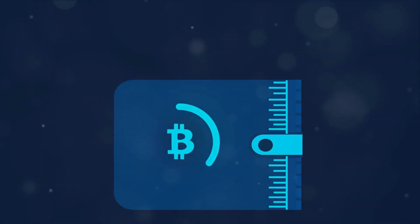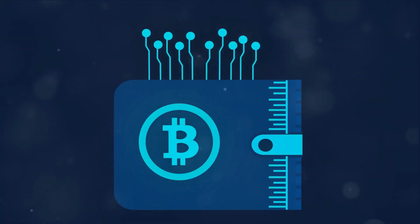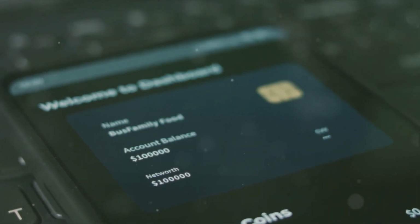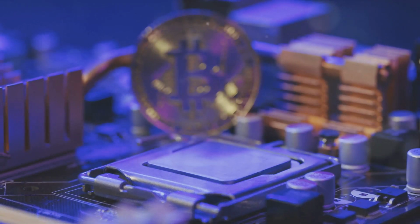Now, you'll need a digital wallet to store your mined coins. There are various types of wallets available, like desktop wallets, mobile wallets, and hardware wallets. You can choose one based on your needs. Once you've set up your wallet, you'll need to create a secure password. Don't lose this password, because if you do, you'll lose access to your coins. Now you're almost ready to start mining.